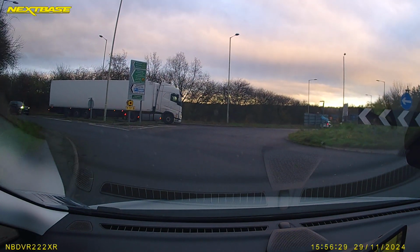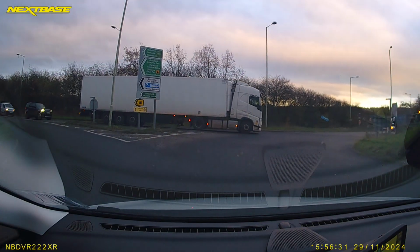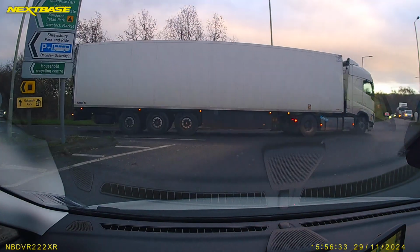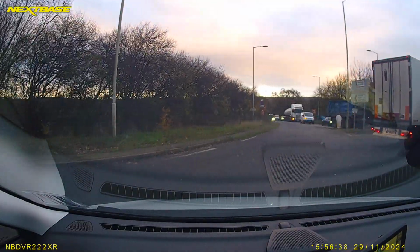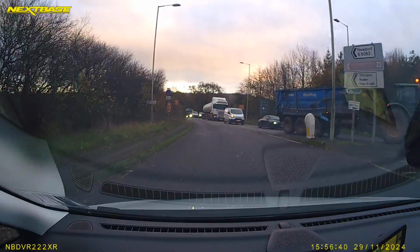So there we are. Just go to the end, having a look over. If you're clear, away you go. Okay, so the lorry's just gone out in front of us. That's okay. Just make the adjustments. Just slow the car down. You have to make allowances.